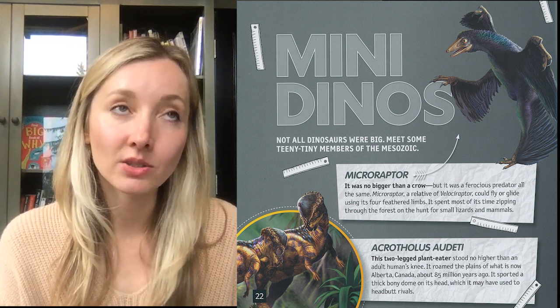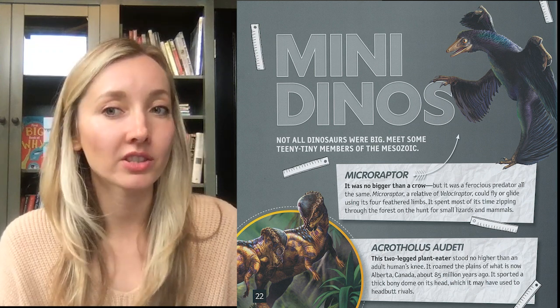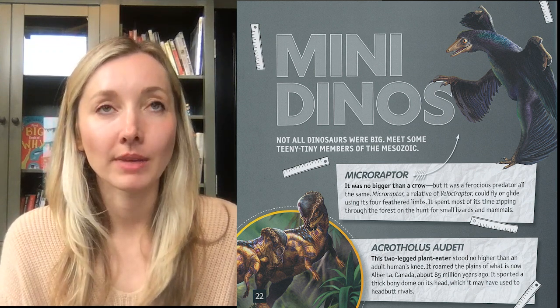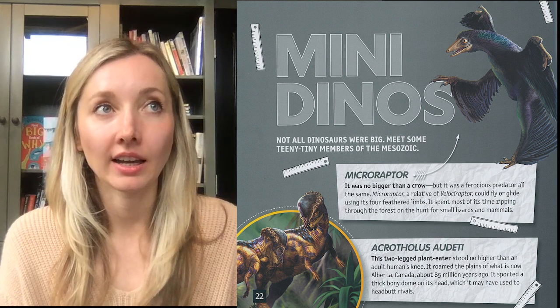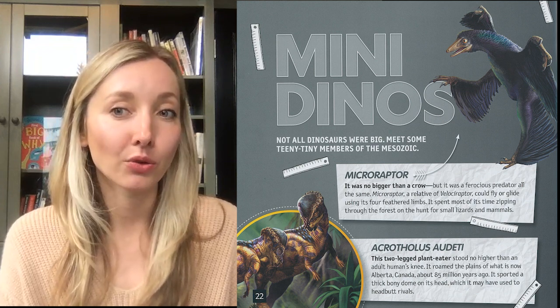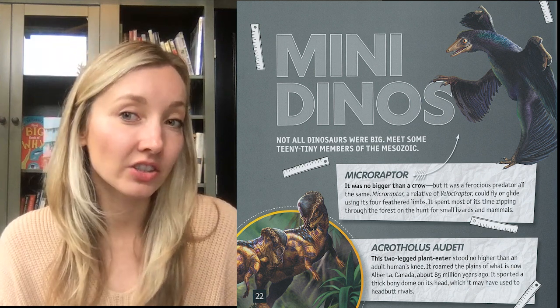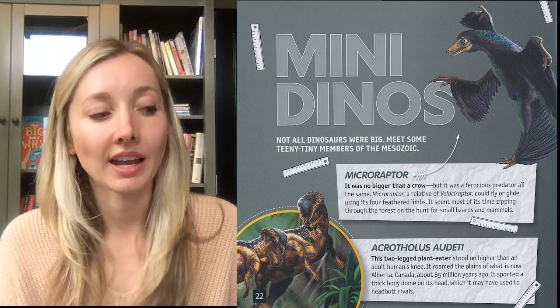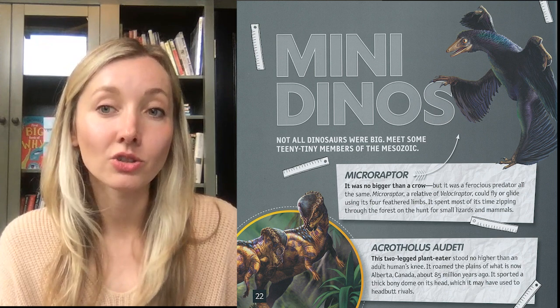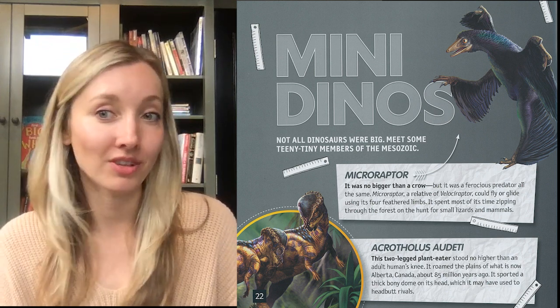This was a dinosaur about the size of a crow. It also had sort of blue-black feathers like a crow does. And it hunted sort of like a flying squirrel. So it didn't fly, but it would glide through forests from treetop to treetop on the hunt for probably lizards and small mammals. And it didn't glide on two wings. It had four wings, which is very strange and weird because we have nothing like that alive today. So yeah, all kinds of cool smaller dinosaurs that go overlooked.